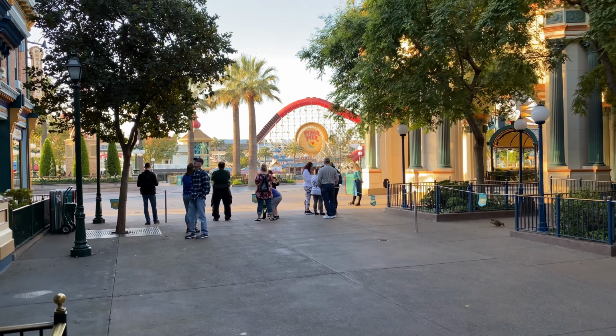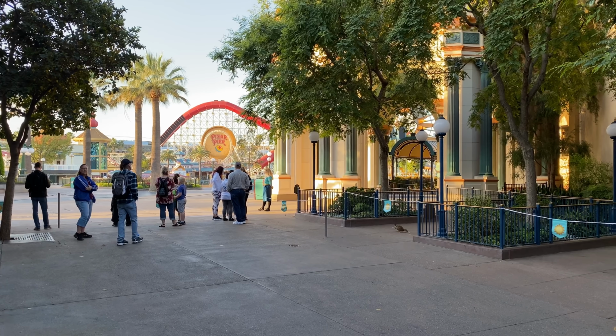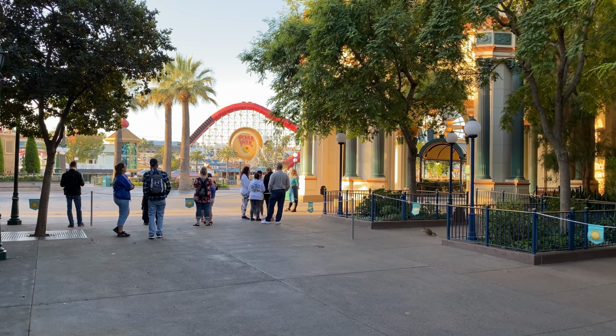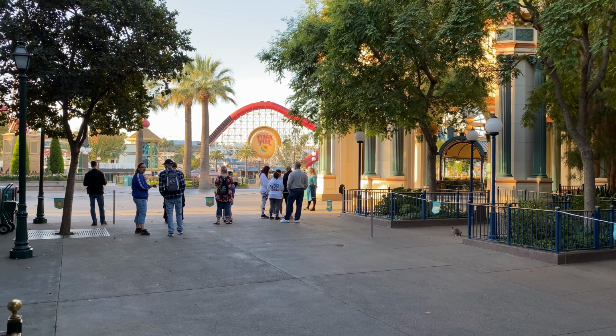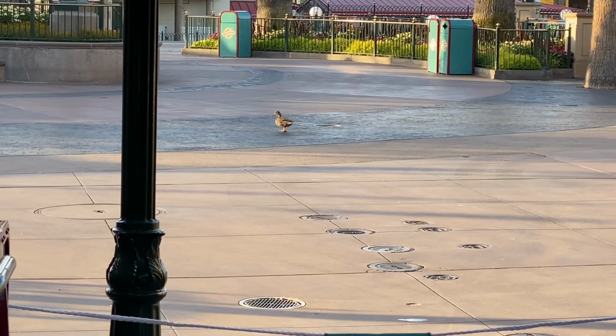This is actually a really good spot to wait for Pixar Pier and this end of the park to open up in the morning, just because there's not as many people as there would be on Buena Vista Street. And to get here, you just walk through the Grizzly Peak area and around the corner. Most people stay on Buena Vista Street to get to this area, whereas over here, there's just a few people.